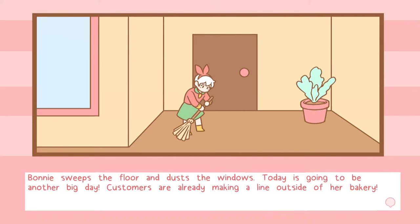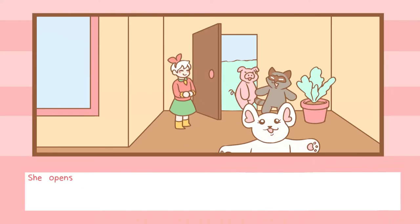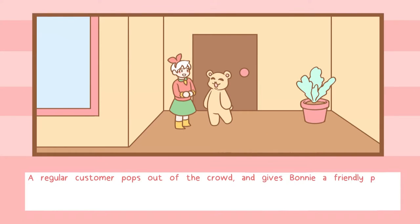Bonnie sweeps the floor and dusts the windows. Today's going to be another big day. Customers are already lining up beside her bakery. She opens the door. They all scamper in. She looks at the crowd with a warm smile. A regular customer pops in the crowd and gives Bonnie a friendly pat on the back.